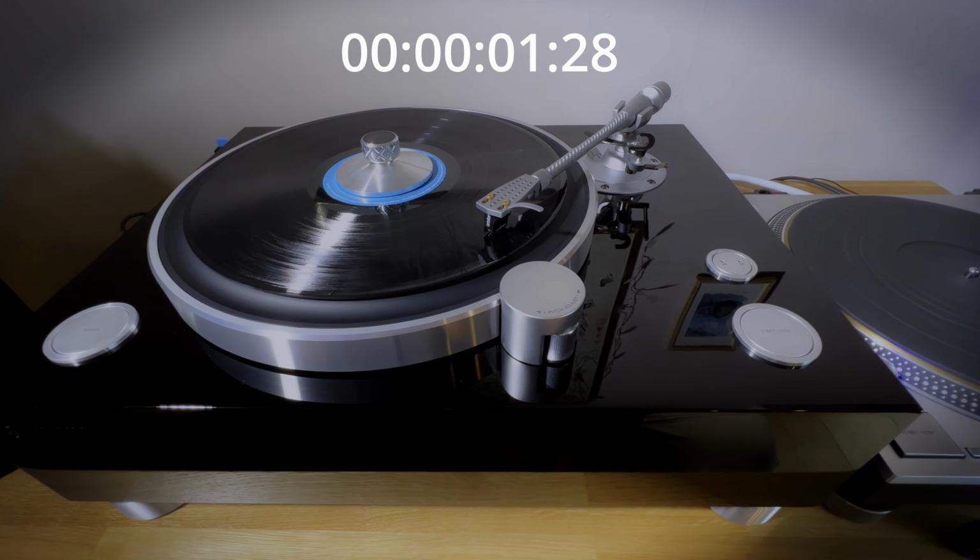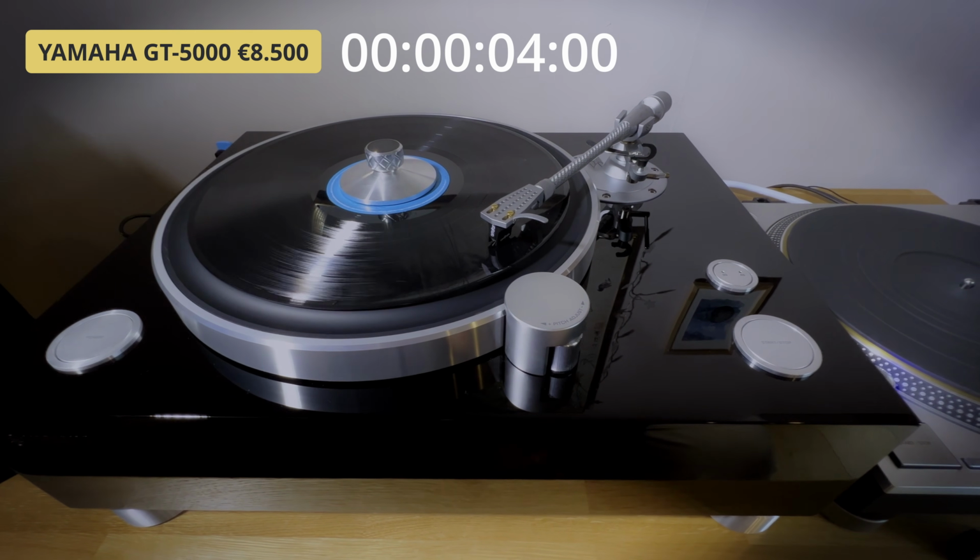Another advantage of the direct drive is very strong torque. When starting up here, it will use less than 1/4 of a rotation to get up to full speed. Boom! Really solid. Let's just revisit what to expect from a high-end belt drive table with a heavy platter. So here we go.